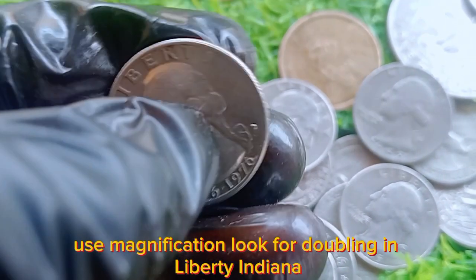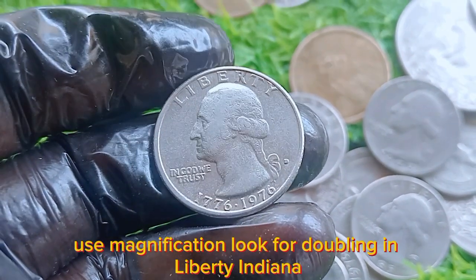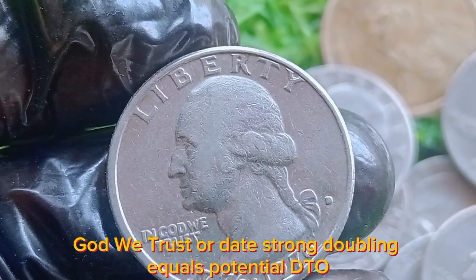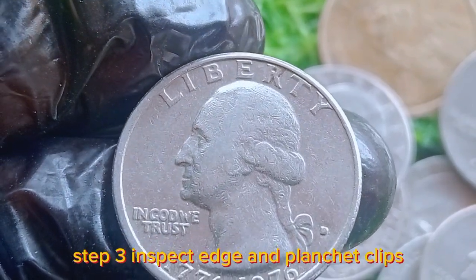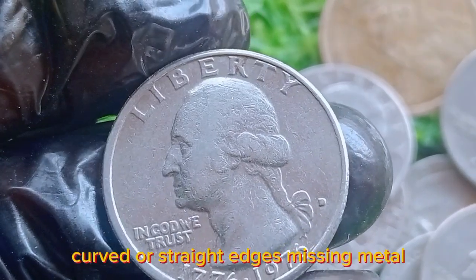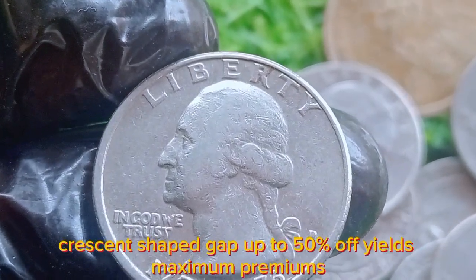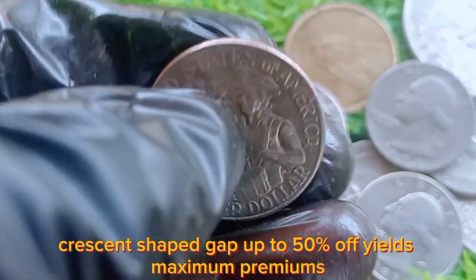Use magnification. Look for doubling in Liberty, In God We Trust, or the date. Strong doubling equals potential DDO. Step 3. Inspect edge and planchet. Clips, curved or straight edges missing metal. Off-center, blank crescent-shaped gap, up to 50% off yields maximum premiums.